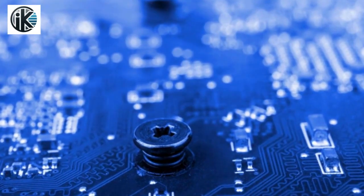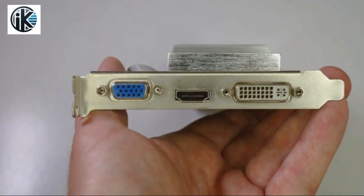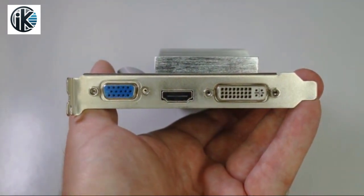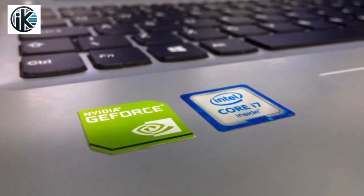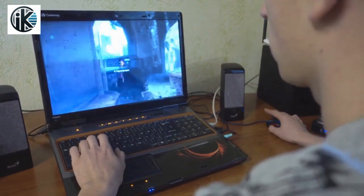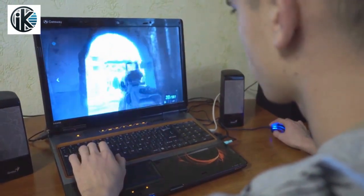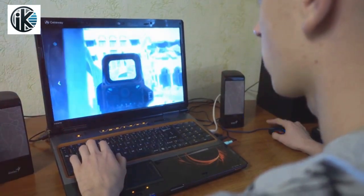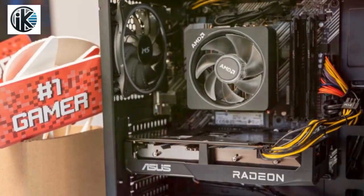Graphics card is another crucial component. The GPU handles rendering images, videos, and animations, making it essential for gaming and creative work. Integrated graphics are sufficient for basic tasks, but a dedicated GPU like the NVIDIA GeForce GTX or RTX series or AMD Radeon RX series is necessary for gaming and 3D rendering. Dedicated GPUs have their own memory, which helps in rendering complex graphics smoothly.